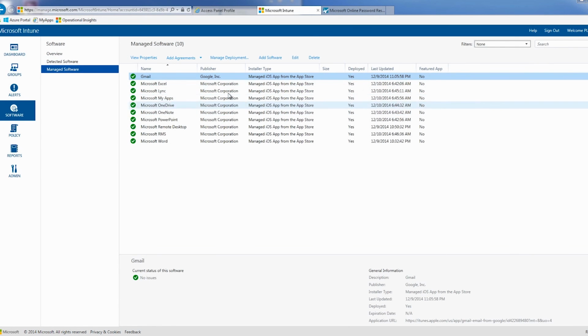For instance, we're pushing a lot of the Microsoft stack. We're also pushing things like Microsoft Excel, the My Apps portal, which we just demoed, but on an iPad. We also have the option of saying we want to uninstall an application. So if I discover that there's a Gmail application, we'll automatically uninstall it the next time a policy refreshes.